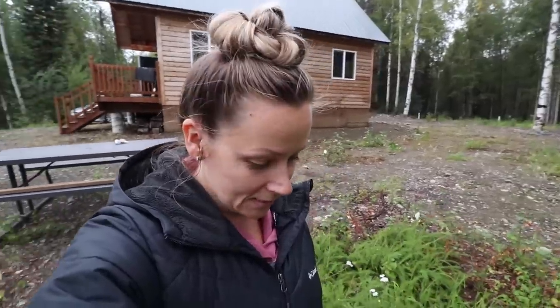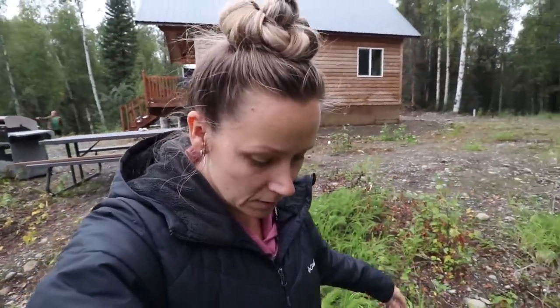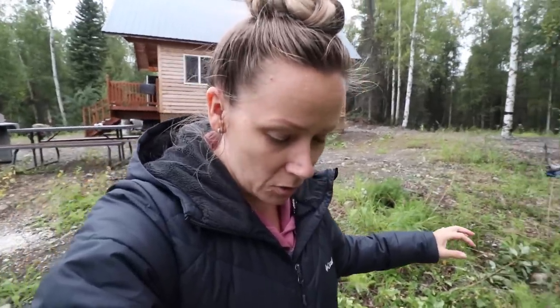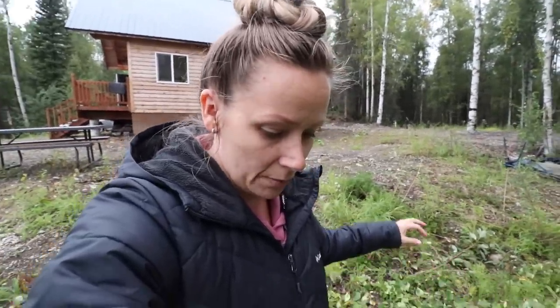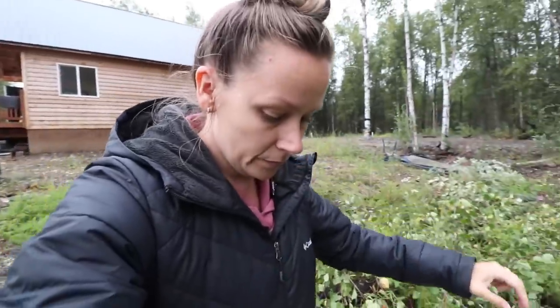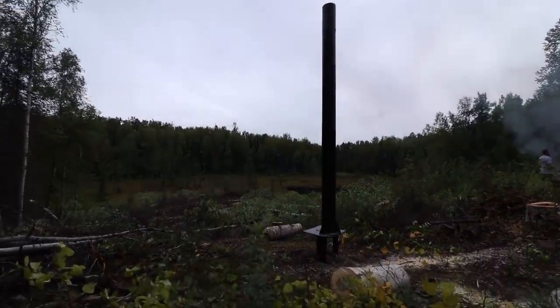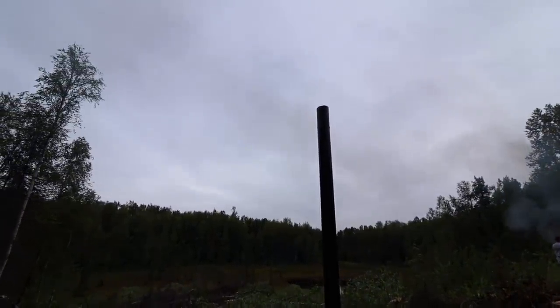But I was going to show you guys this solar mount and how good of a job Joe did. See if I can not break my neck here. Oh gosh, I don't even have to go that far. Hold on. There's the solar pole where all of our panels will be mounted.